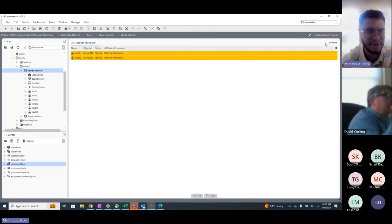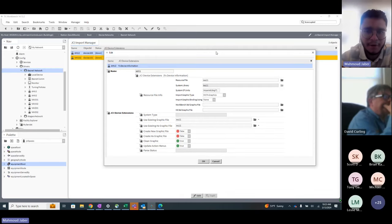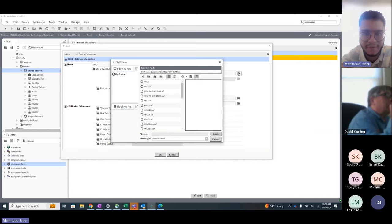I've left these unconfigured for this demo. If I click into AHU2, just simply double-clicking, this JCI BACnet Import Manager pop-up window appears. I can change the name of AHU2, but more importantly, I'll take your attention to this resource file info page, where it asks for a resource file. My resource file is currently null. I'll click on this choose path button here, where I can simply choose a CCT CAF file for this piece of equipment and import it into this device.